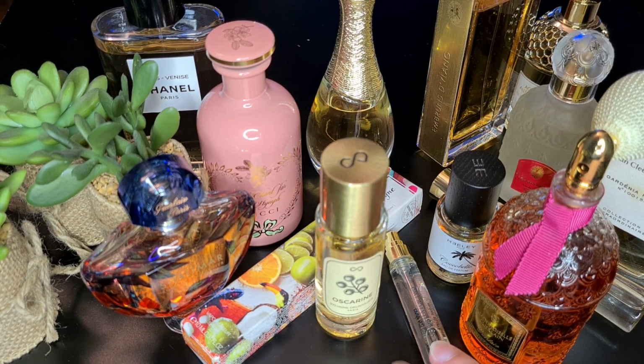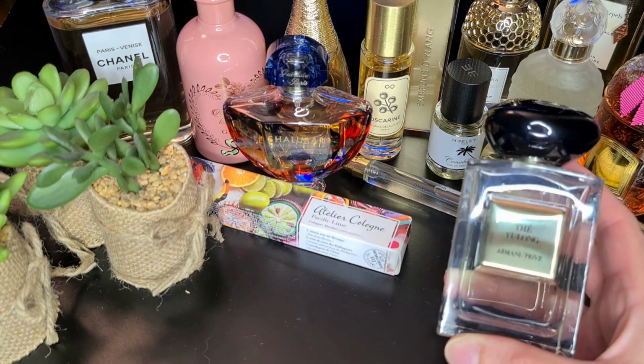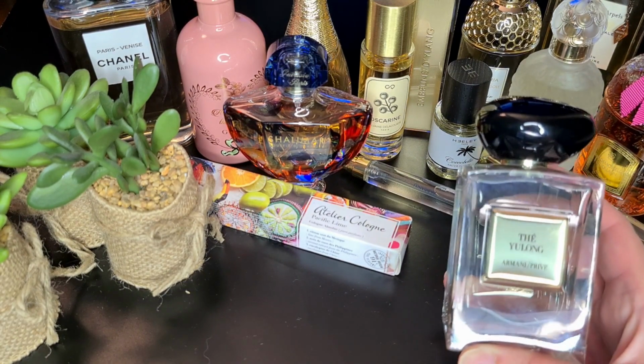It's really gourmand, really pleasant, and this is also a good one to transition to autumn. I believe I'm gonna enjoy this one also in autumn. So it's really pretty. My next fragrance is also a tea fragrance, and it is Thé Yulong by Armani Privé.